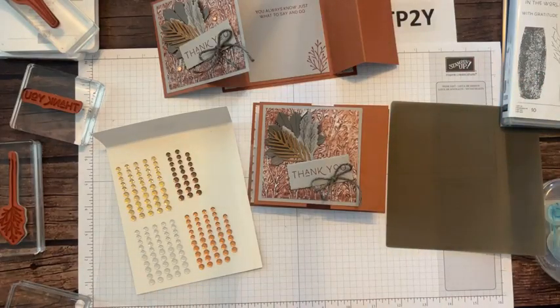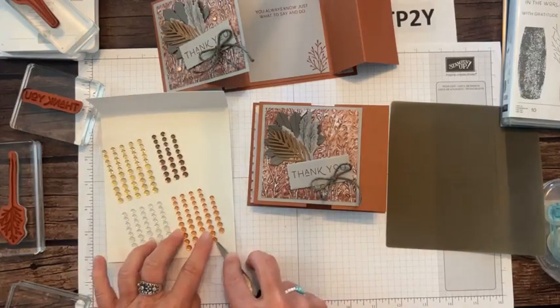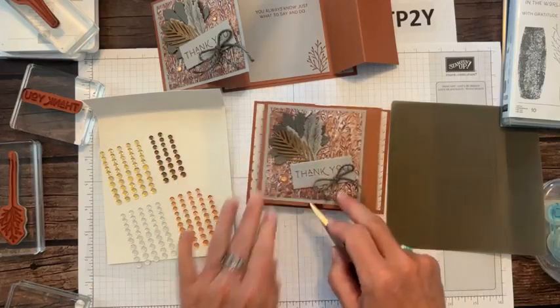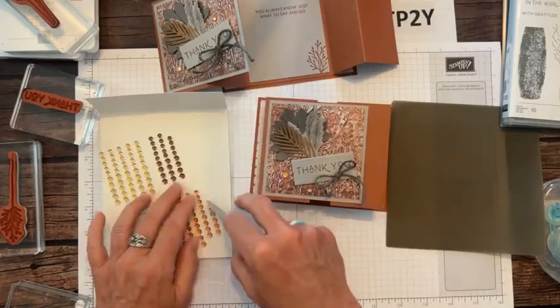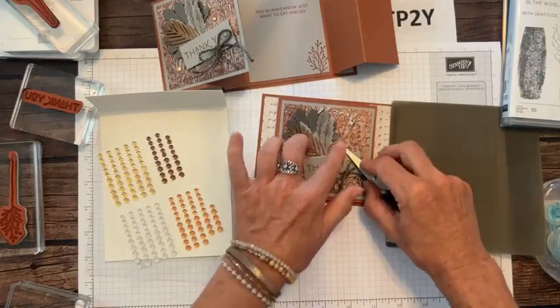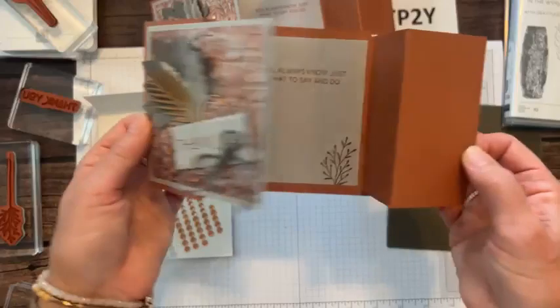And then we are going to add a couple of these neutral sequins. I wanted to use these copper guys here. I love just sprinkling these on our project, right? They just add a little bit of sparkle to our project here. And then we've got that one right there. So there we go. There is our first thank you card.